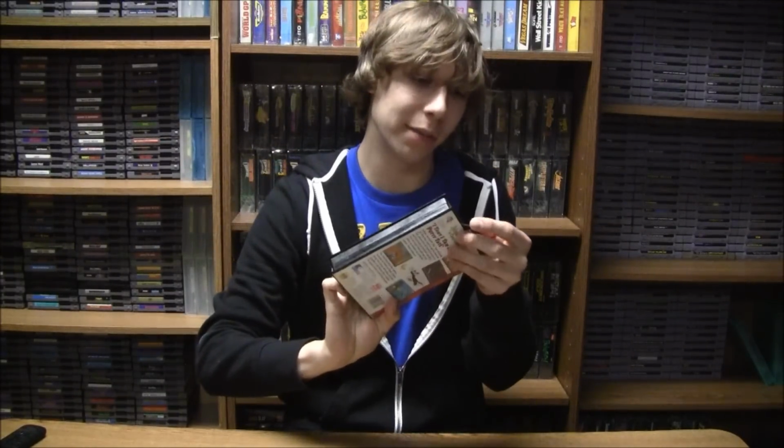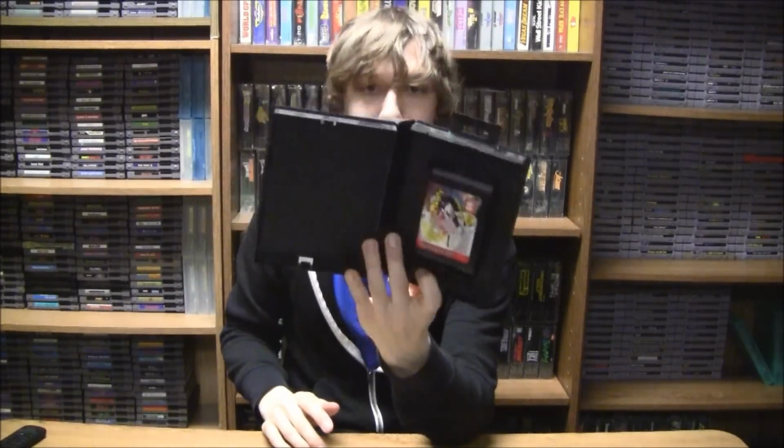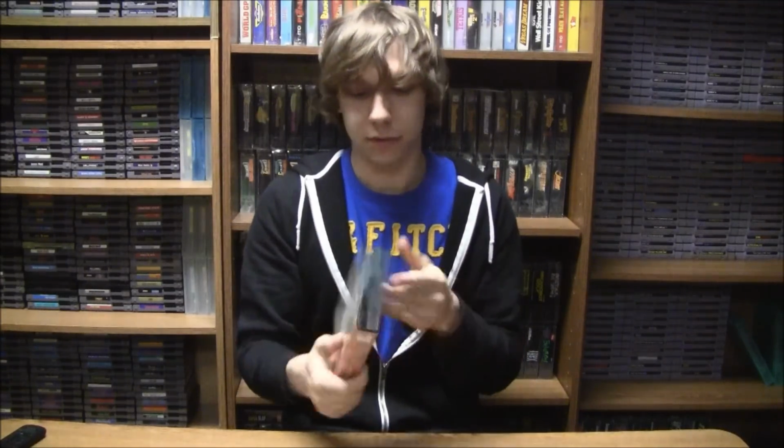And this one here isn't in the greatest shape, unfortunately. It does have the hang tab and everything on the case, and it's got like a chew mark on the top of it or something. But the cover art is a little bit beat up towards the bottom, and it is missing the manual, which is kind of unfortunate. But the cartridge is in good shape. And again, this is just not one of those Genesis games that you see every day, so we went ahead and picked that one up.